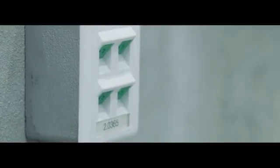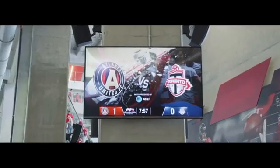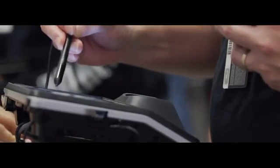We've got over 15,000 Ethernet ports, 1,800 Wi-Fi access points, 700 DAS antennas, 2,500 IPTVs, 500 security cameras, 400 active doors controlled by security, and over 700 point-of-sale units all connected to this fiber.